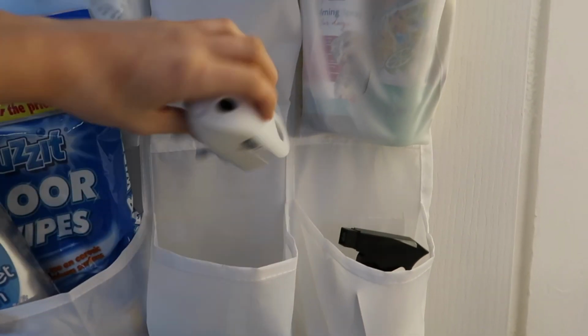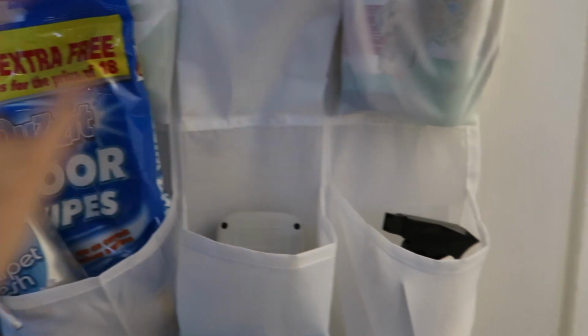So I'm going to go through this as well, because I always keep everything in there from just like random stuff. I've got like tea lights, wax melts, spare spray bottles, like the spare plugins and stuff. I'm gonna go through all of that as well.